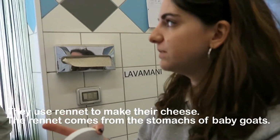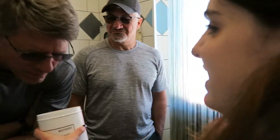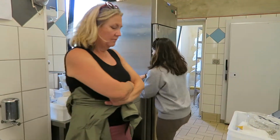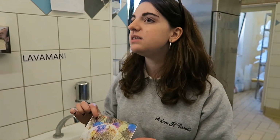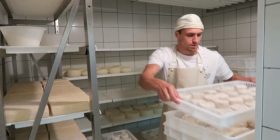The stomach of the baby goat, especially in the big ones. But all cheese uses rennet, doesn't it? Yeah. But isn't there a vegetable rennet as well? Yes, there is a vegetable rennet that some people use. I always have a photo with me, so I can show you from which plant you can get the vegetable rennet. This is milk thistle. Milk thistle. It's used in the chèvre, so on the French side, and it's the caprino.